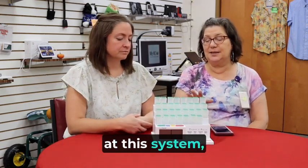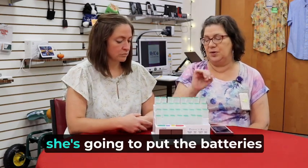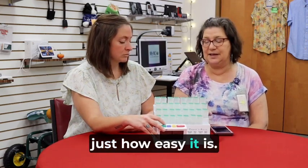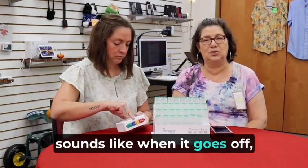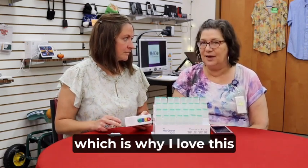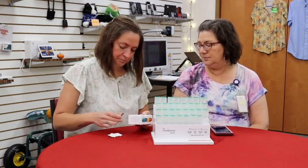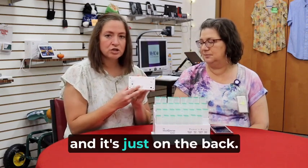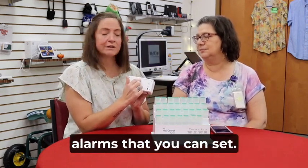So as we're looking at this system, Katie is going to take the alarm piece, put the batteries in, set the time, and show us just how easy it is. She's also going to set one alarm, so we can hear what it sounds like when it goes off, and show you the really neat feature that goes along with the alarm, which is why I love this system so much. It just takes 2 AA batteries. And it's just on the back, as you can see, it says the time, says the alarm, and then the 4 alarms that you can set.